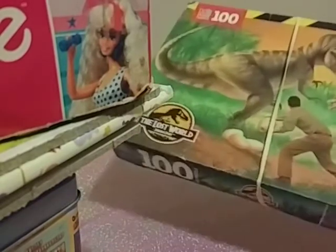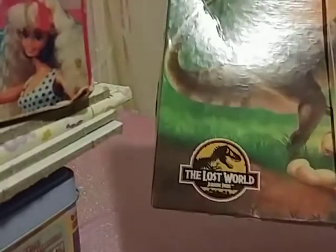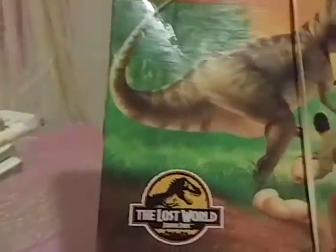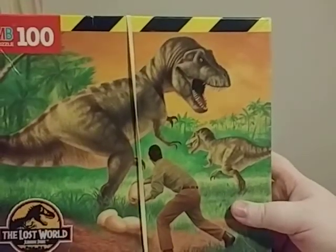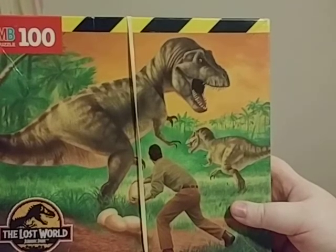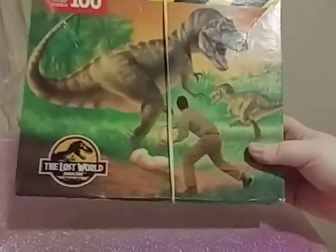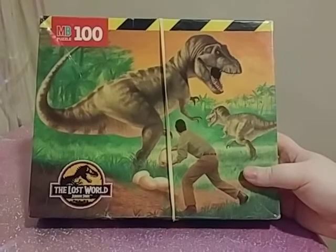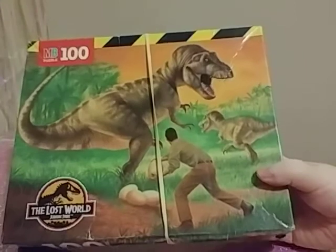So the sad thing is, this Jurassic Park puzzle. Let's move the camera a bit. It's missing one puzzle piece. I counted and I recounted, making sure, because sometimes I miscount. It's literally missing a single puzzle piece. I couldn't believe it. I was absolutely torn when I found that out. But yeah, this is from Lost World Jurassic Park from 1997, so that's super unfortunate.